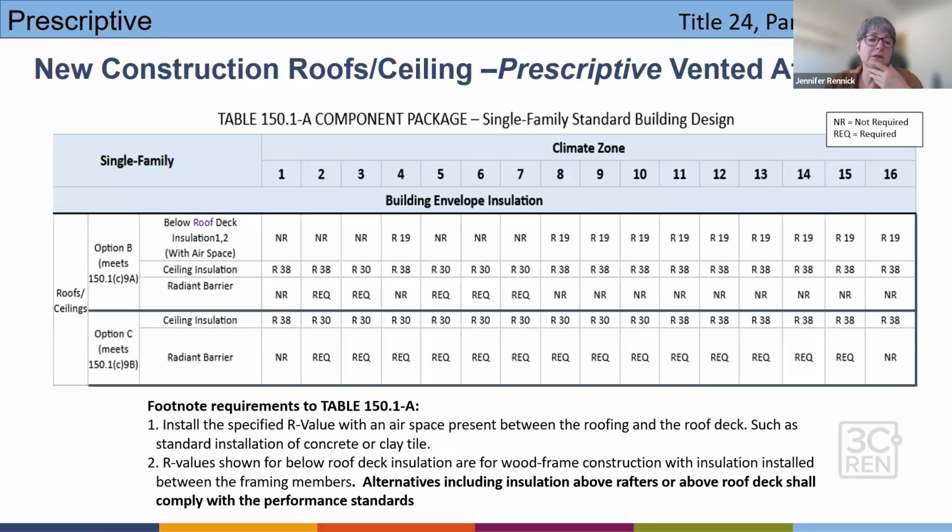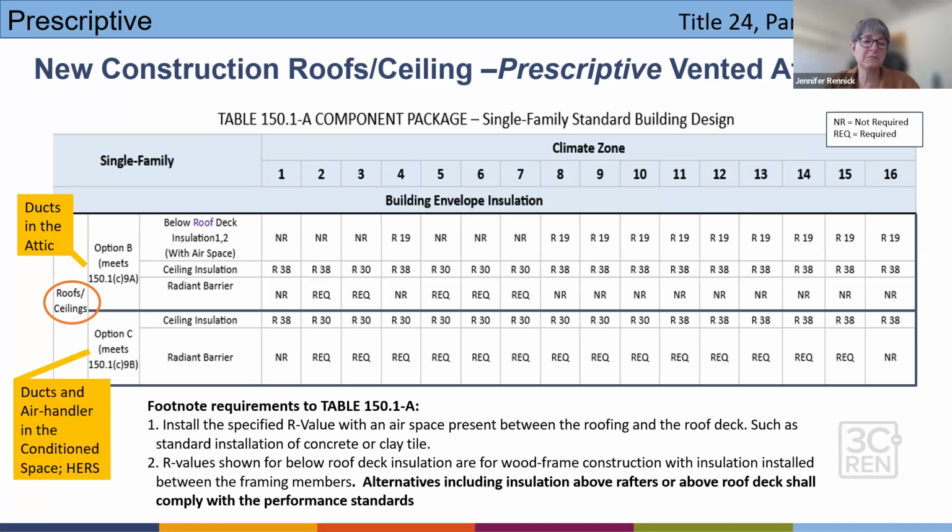And then what that looked like and still looks like is you take a look at your prescriptive roof constructions in our table per climate zone. So our roofs and ceilings, we have something called option B, and that's where ducts are in the attic, and it spelled out how much insulation you needed below the roof deck and at the ceiling, and whether or not a radiant barrier was required. And then option C, it hardly seems to be too different, except that specifically the ducts are in the conditioned space, and you'd have a HERS person come in there. And if you do that, then you only needed insulation at the ceiling level and a radiant barrier requirement for most of the climate zones.